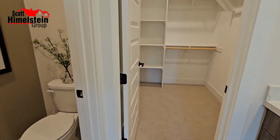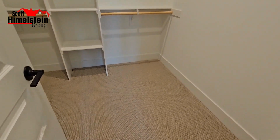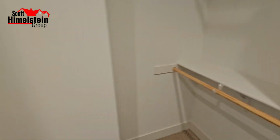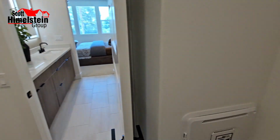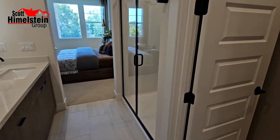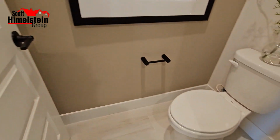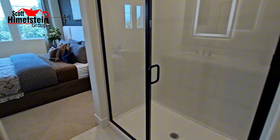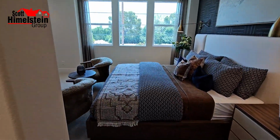And then you have your large walk-in closet right here, and you could customize this to your liking. You would have to do it yourself. It's not an option you can do with the builder, but just wanted to give you an idea of how spacious it is. Of course, you have your toilet right there. So this is your primary bathroom. Let me know what you guys think.